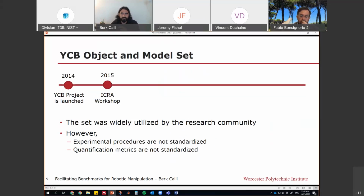So in a way, the set answered a very limited part of the benchmarking problem at that time, which was the repeatability of the experiments. Once someone proposed an algorithm and provided some experimental results, another group could use the same objects and replicate the experiments, which was a good step, but without clearly defined experimental procedures or quantification metrics, it really did not have a lot of value, to be honest.